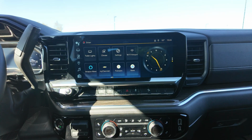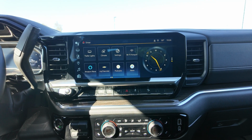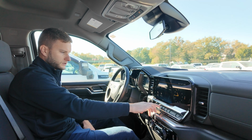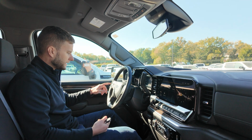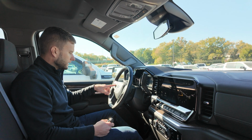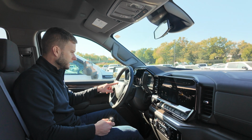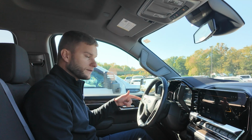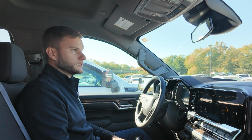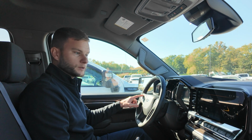You have your big touch screen, dual zone climate control, heated seats, this automatic start-stop thing, which I always turn off. You have lane departure, heated steering wheel, and I'm pretty sure this thing has adaptive cruise as well, which is a pretty sweet option. So you do have adaptive cruise on an RST. Again, I'm pretty sure that's an option. It's not something that will come standard.